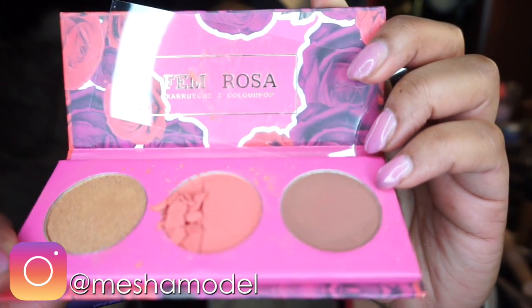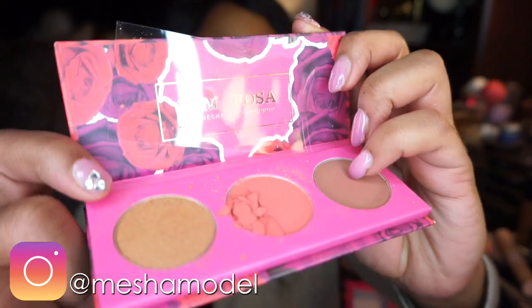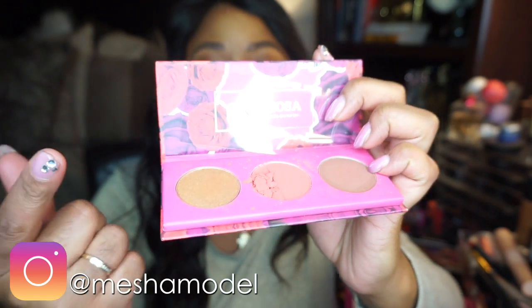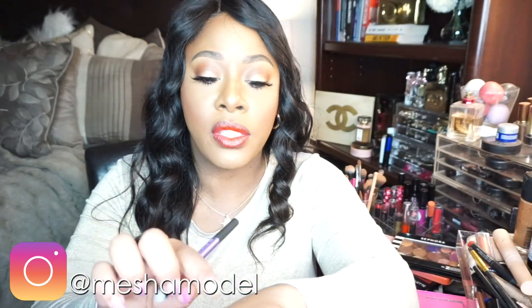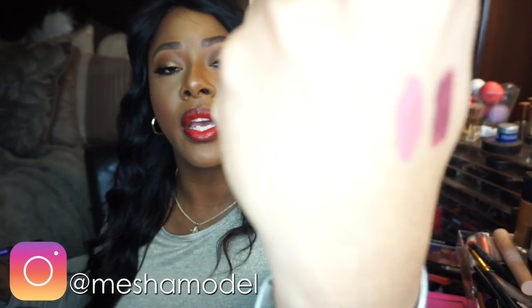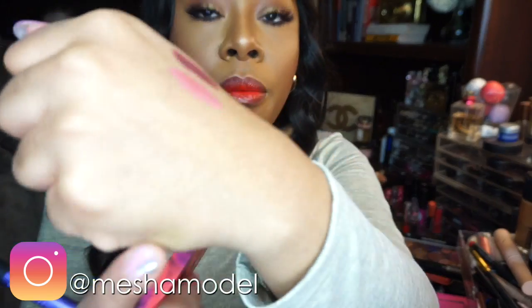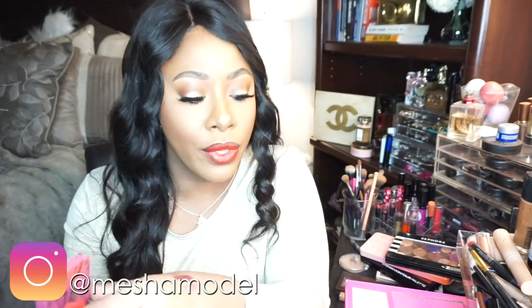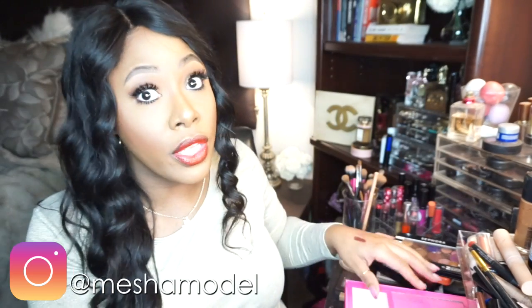So yeah, it did come broken, but this one swatch is really good though. It's really pretty. Now, I haven't used these at all. This has just been thrown to the side in the packaging since I got it. I don't know why my lighting is extra today. And I haven't changed anything, so I got to see what's going on. But yeah, that's the highlighter. It's really pretty. You can't really see it, but it's really pretty.